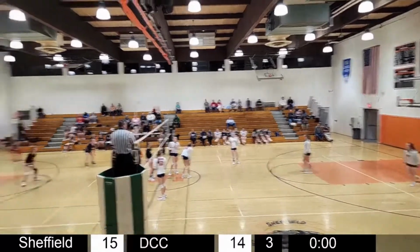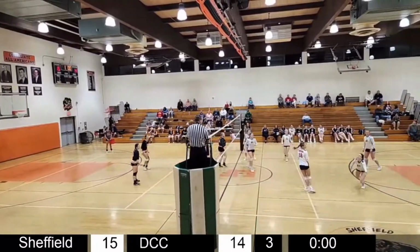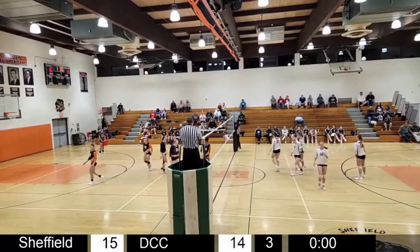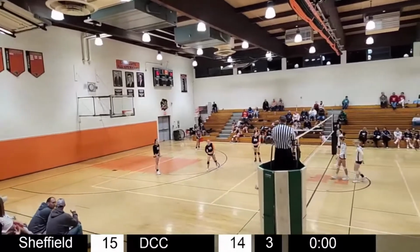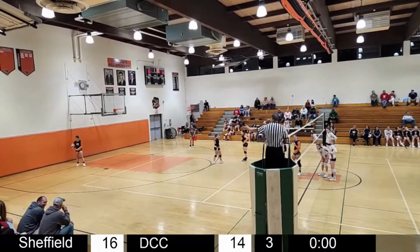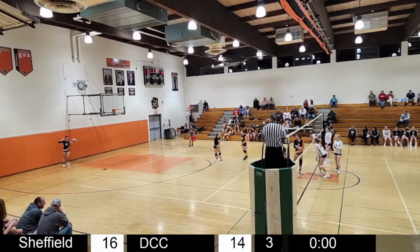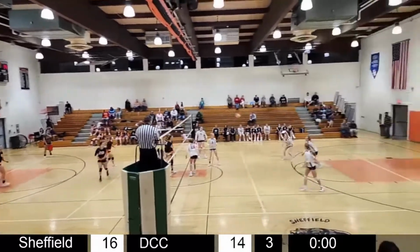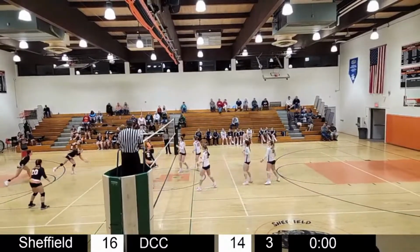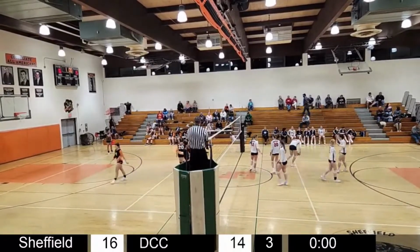Jesse Frank to serve here for Central. Dug out by Orinko. Silvas will just push it over the net, and that gets down, Callie Silvas at 16-14 Sheffield. Here's Lexi Goldthwait. And Rizer's just going to play a ball over the net there, and that's going to get down for a kill. And Central back within one.